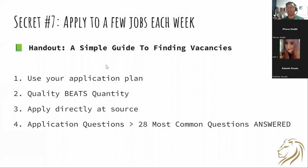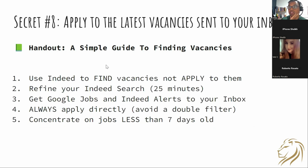And always apply directly at the source. I'm going to show you what I mean shortly. Do not apply through job boards because you're going to get screened twice. So filling out the application questions, I sent you over the 28 most common questions answered. That will help you to answer most application questions that you're going to get, right? I'm going to give you a bit more detail on this one.